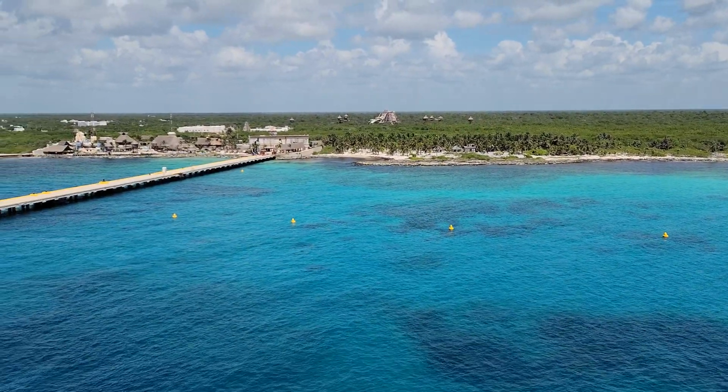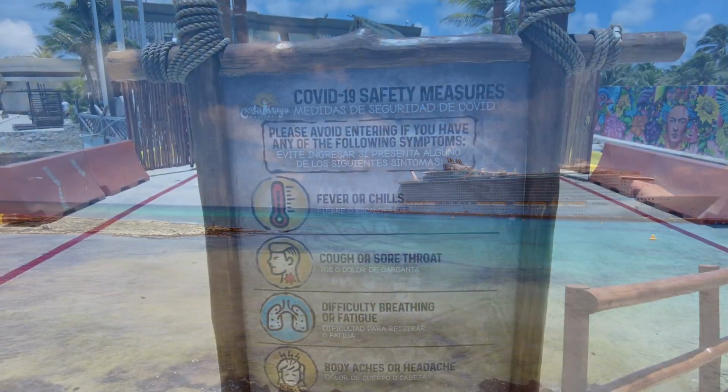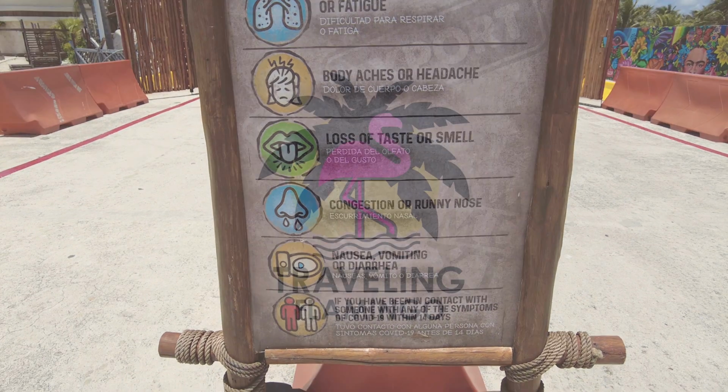Cruise port. When traveling to a new port, you want to know what to expect and how much time to spend there. There's also been some updates to Costa Maya. We're going to go over everything you need to know for your visit, so stay tuned for all that and more. Coming right up.